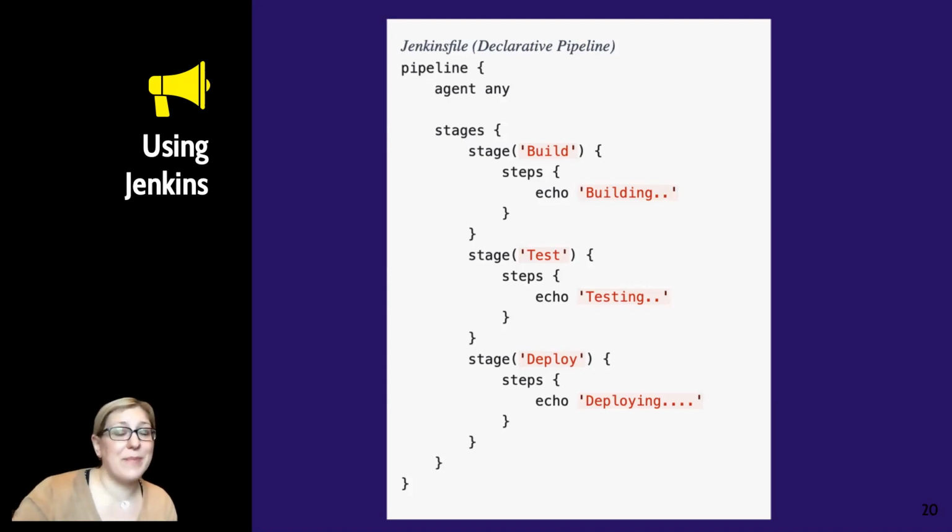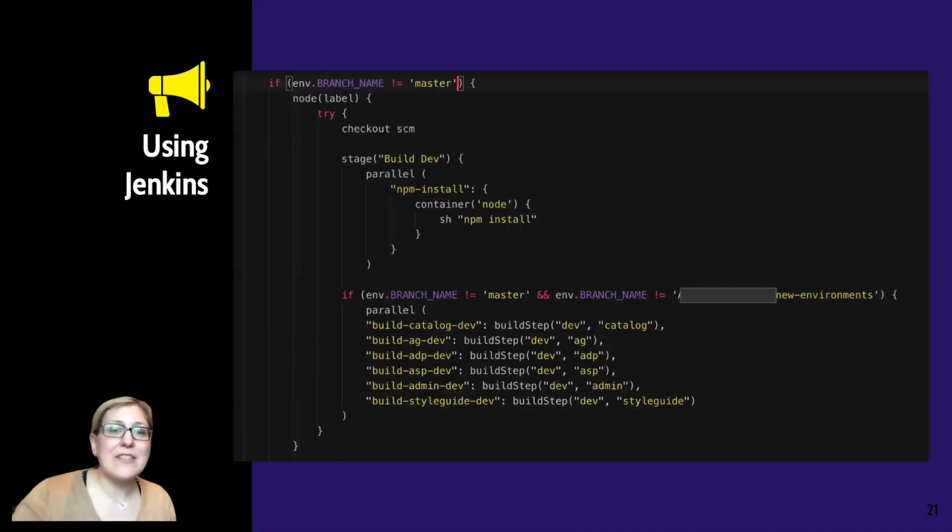So that's declarative pipeline. I'm showing you an example of scripted pipeline, but they have the same capabilities and functionality. Like there's really not a huge difference in my mind. The only difference for me is which documentation I go to check my syntax.